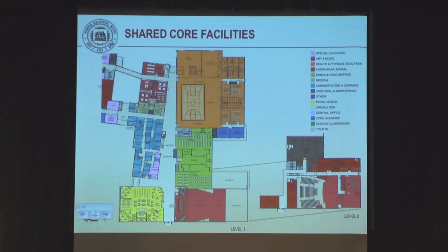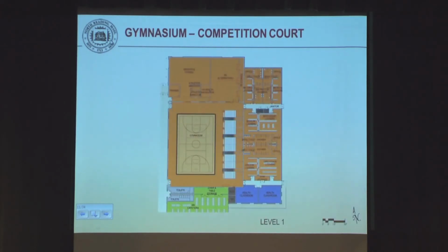And then on the far right is just an expansion of the music area, I think underneath the new auditorium, with some bands and music areas for them to practice, and even an area for stage production for them to work on all of the materials they would need to put on the fantastic musicals that they do. So I think that's it, and Mr. Bernard will talk about the gymnasium.